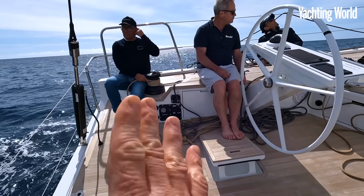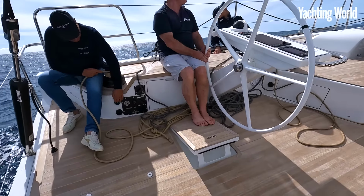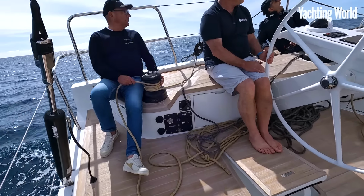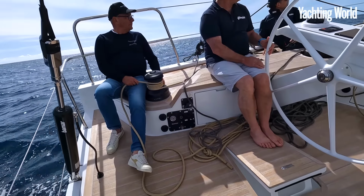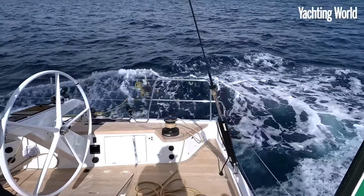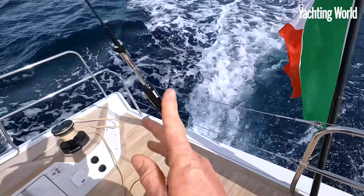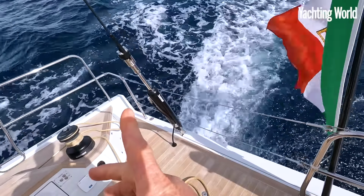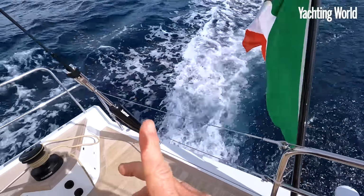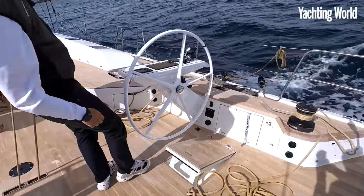Yeah, so slightly unusual to have the main sheet back there, but it works. And you can see this has got Bamar hydraulics for the vang and the backstay. I probably also add here, with this open transom, makes you aware how easily, you know, lines can go overboard. And I would always want a third guardrail aft as well. It's not just lines you want to keep in, you want to keep people in as well.